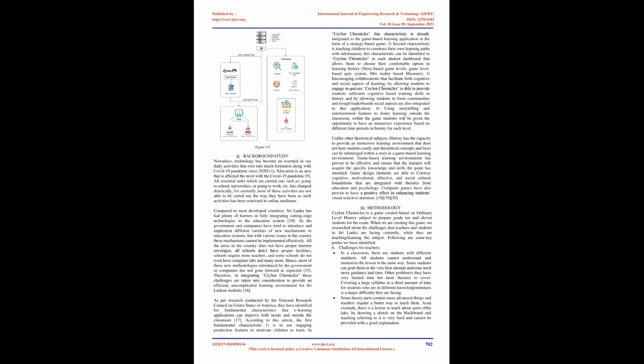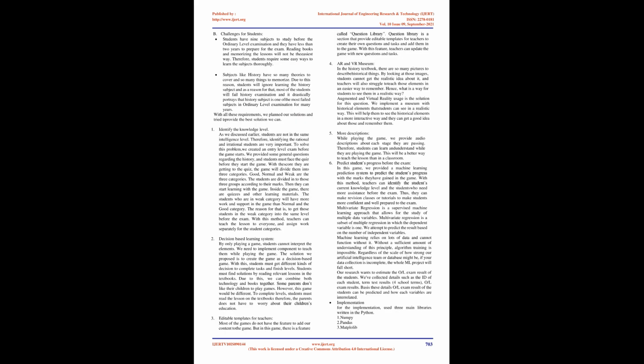According to this article, the first fundamental characteristic is to use engaging production features to motivate children to learn. In Ceylon Chronicles this characteristic is already integrated into the game-based learning application in the form of a strategy-based game. The second characteristic is teaching children to construct their own learning paths with information. This characteristic can be identified in Ceylon Chronicles in each student dashboard that allows them to choose their comfortable option in learning history, story-based game levels, game level-based quiz system, and mixed reality-based museum.